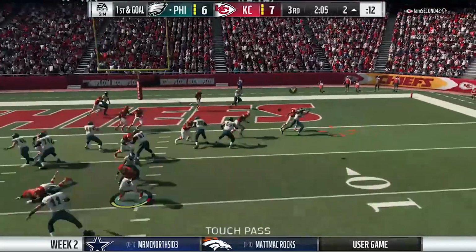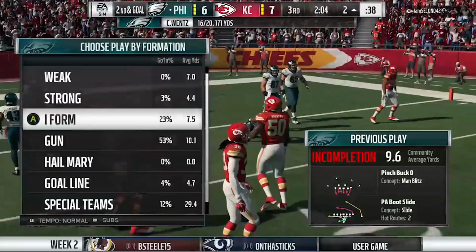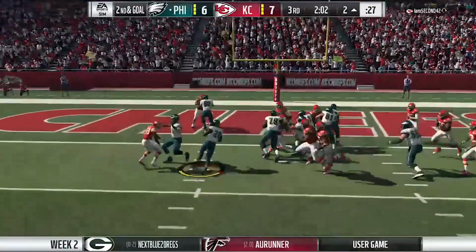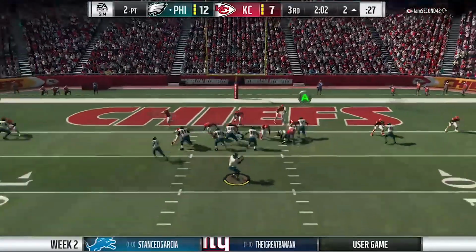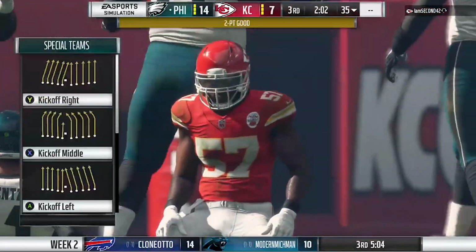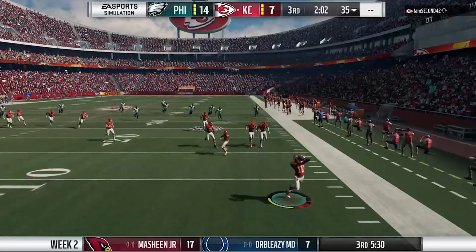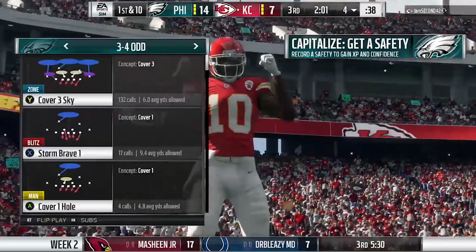They go play action here on first down. Oh, man. That'd have been big right there. Yeah. Ah, good run. There it is. Damn. I want to see the time of possession on this game. It's got to be ridiculous. Damn. Kind of hoping it was going to go out of bounds.